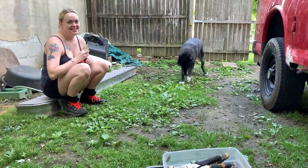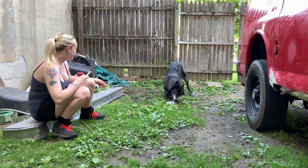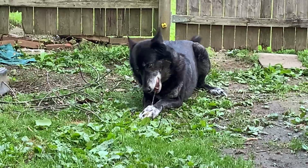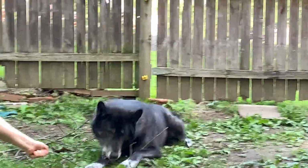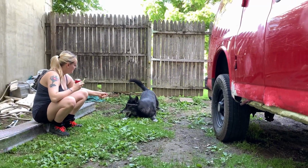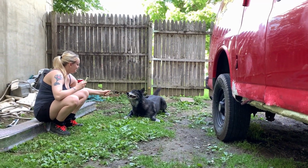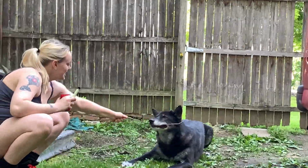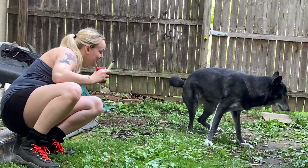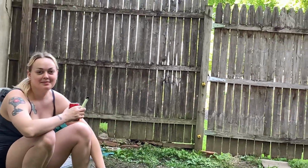She take the stick from you. She likes Steve. That's rude. It's her stick now. Try to pull you up. She likes me.